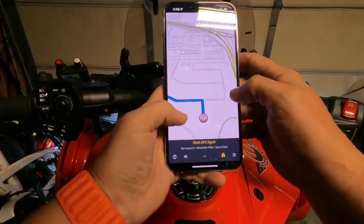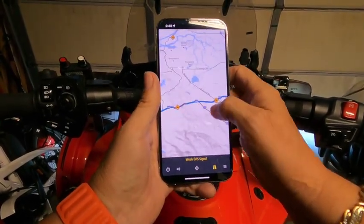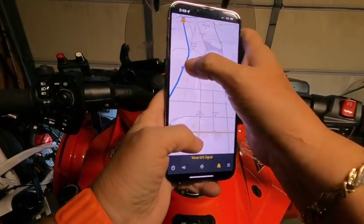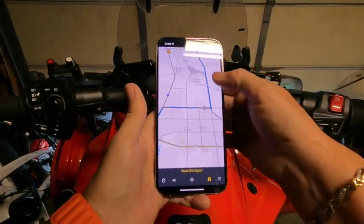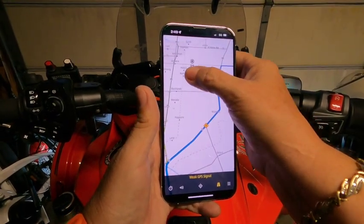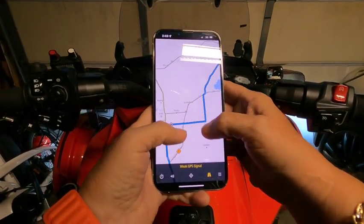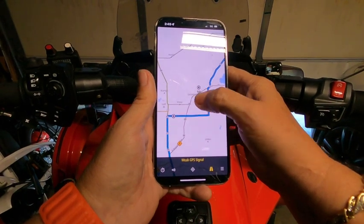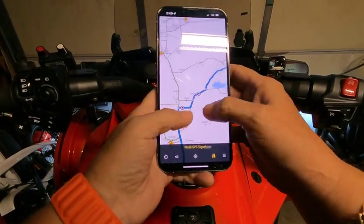If I decide I want to go a different way, I can, because I don't want to go through Stockton. You touch and hold, move the arrow there, and you've modified the route. With this one, you touch and hold, and in 200 feet, turn left. I've modified the route. I don't know the dog leg there, but that's how you modify the route with Genius Maps.